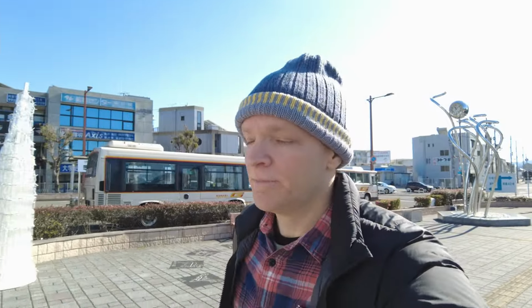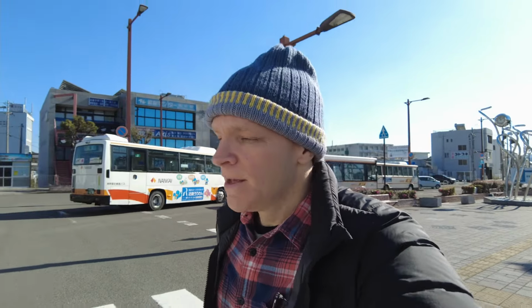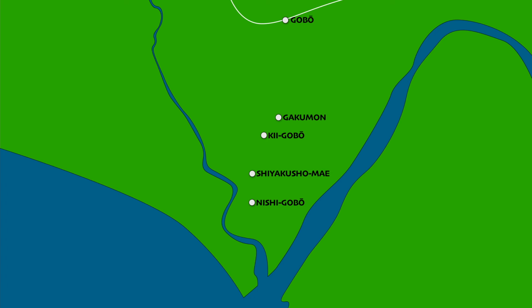The Kishū Railway is Japan's second shortest train line. It is just over a mile and a half long. It has 5 stations. Because it's so short, there's a special genius way I thought of to actually see it today. What I'm going to do is ride the entire line.